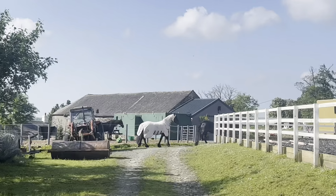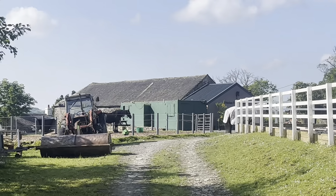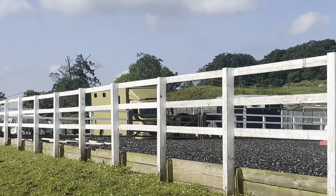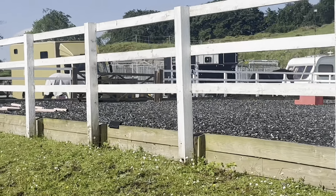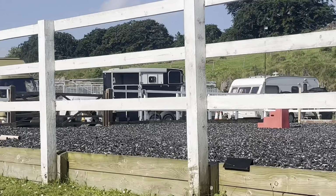So here's Renska and Teddy, who earlier in the video you saw in the front of the round pen. They basically came around the back of the round pen this way, and now it looks like they're kind of moving round to this side of the arena where there's a nice little grassy patch. Indeed they are.